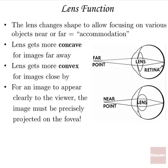And it's the opposite with being farsighted. Those people's eyes are, in a sense, too short for what the lens is doing.